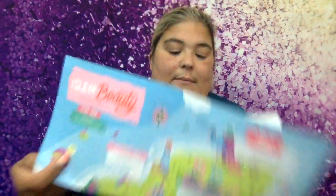So I'm going to stick that in here with all my other little samples. I got all kinds of little samples from different things, from buying at Ulta and whatever else. I mean, I've got all kinds of little samples of perfumes, and I don't use them all, trust me. But that is what I got.